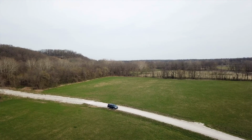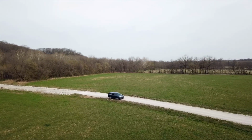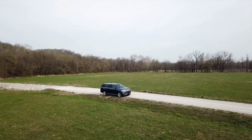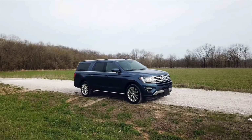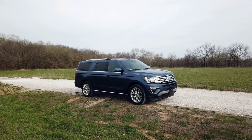Well, without further ado, let's take a look now. The car that we're driving this week on the show is new for 2018. You can tell it's got three rows here based on the seating and how we're shooting this part of the episode. The car we're driving is a 2018 Ford Expedition. This is the Expedition Max, so it's a foot longer than the standard model. It's what used to be like the XL or the long wheelbase version or what have you.